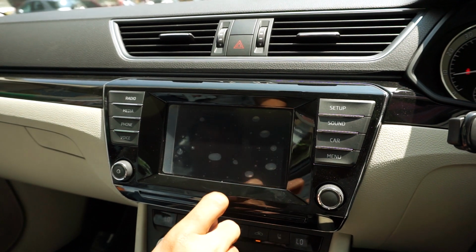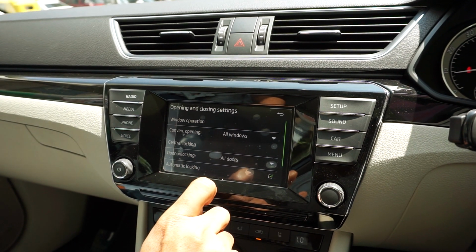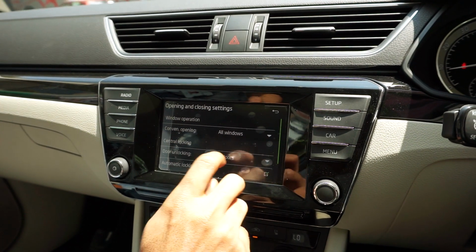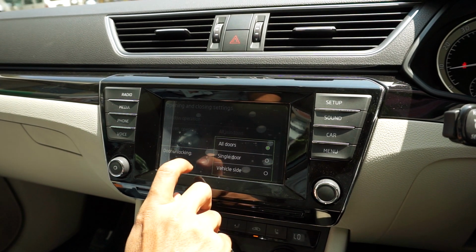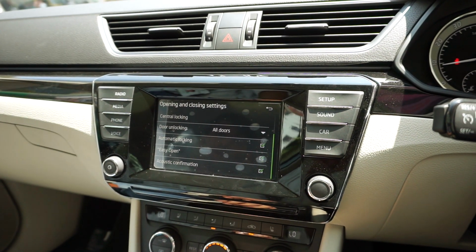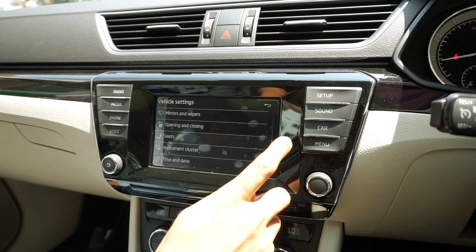Opening and closing. For the windows, you want all the windows to wind down with one button, or only the driver window. Those options are there. And door unlocking, only the driver door or all the doors, single door or all the doors. Easy open in this case. So with your finger it swipes.